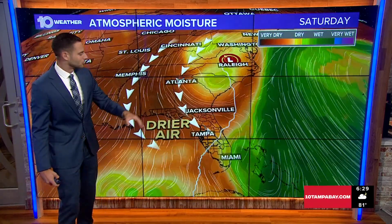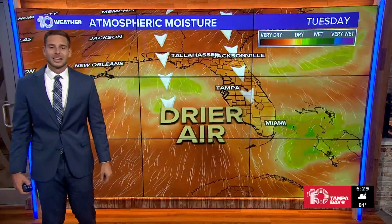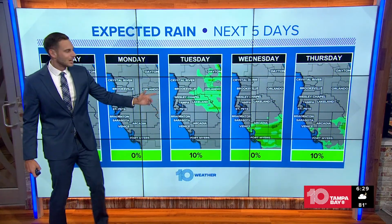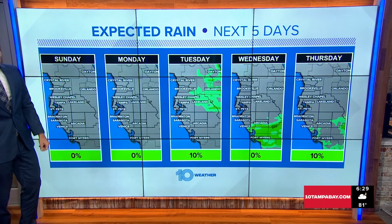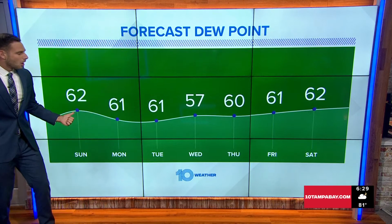But there's all this drier air on the backside of Ian that continues to get funneled in with that breeze out of the north. That's going to hold with us for the next couple of days, and that is really going to limit our rain chances. Maybe a 10% chance for an isolated rain shower on Tuesday and then later towards next weekend. But the next couple of days, very, very spotty isolated rain chances, maybe inland seeing 1 or 2, but that humidity also stays low.